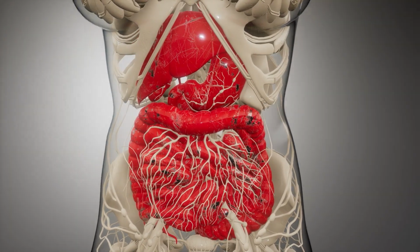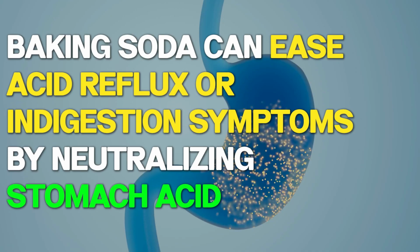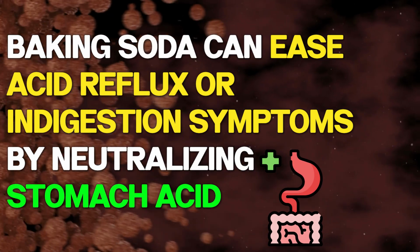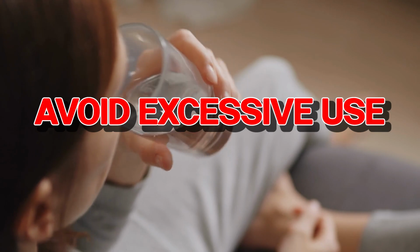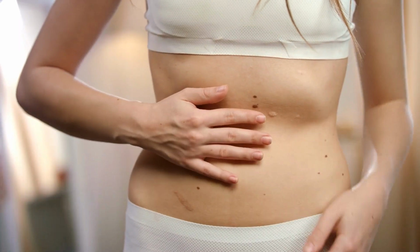Number 7. Did you know baking soda can help your digestion? Baking soda can ease acid reflux or indigestion symptoms by neutralizing stomach acid. Mix half a teaspoon in a glass of water and drink slowly. Avoid excessive use as it can interfere with natural stomach acid balance and cause other health issues.